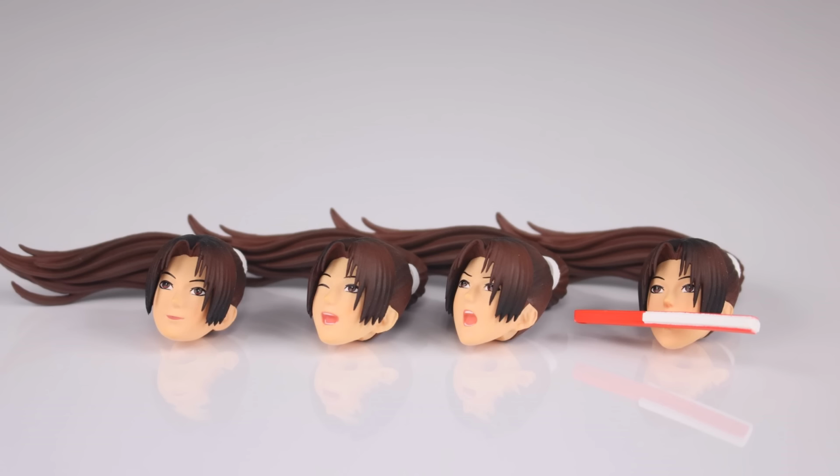The little tassel thingy is a separate piece, so that's awesome, but it does tend to fall out on this head easily. But yeah, she has 4 alternate or 4 total heads. That's cool. For hands, there's just a bunch. There's a whole bunch. I'm not going to list them all out.